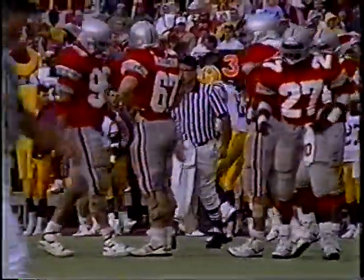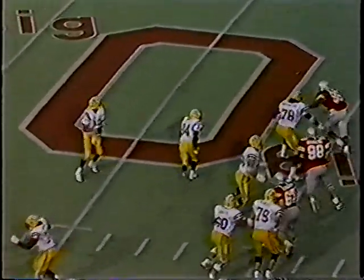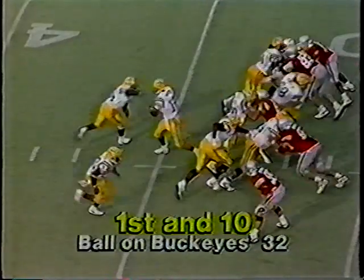LSU, Paul, seemed to flood the right flat with receivers, flood the left flat with receivers. They were all over the place. Too much time for Hodgson back here. He's got a lot of time to look around and find an open receiver. As you see, he's completely protected by white-shirted LSU blockers, and then he finds Halliburton out in the flat. Dwight Smith comes up and makes the stop, but it's a first down for the Tigers. 11 and one half minutes to go.